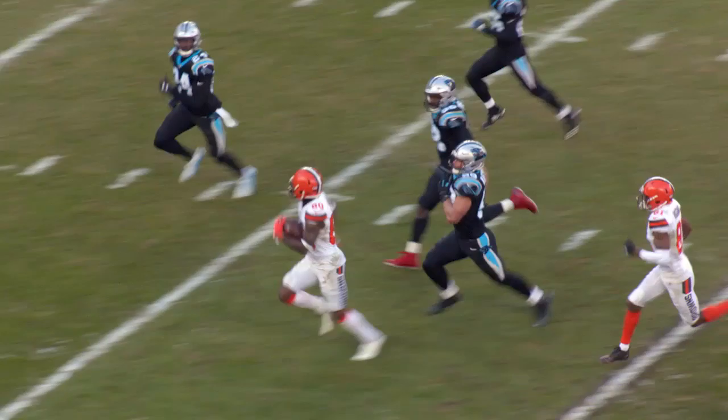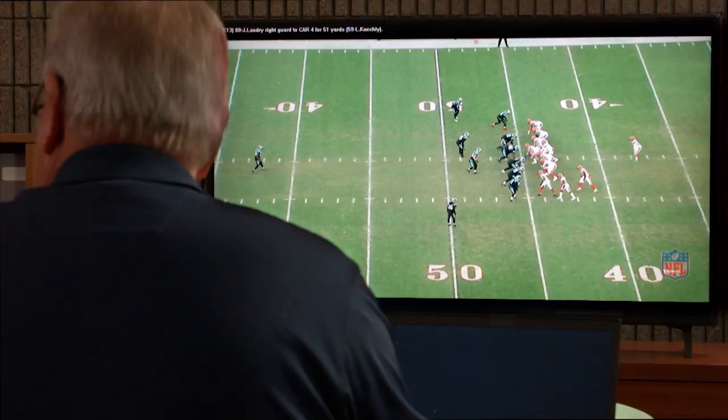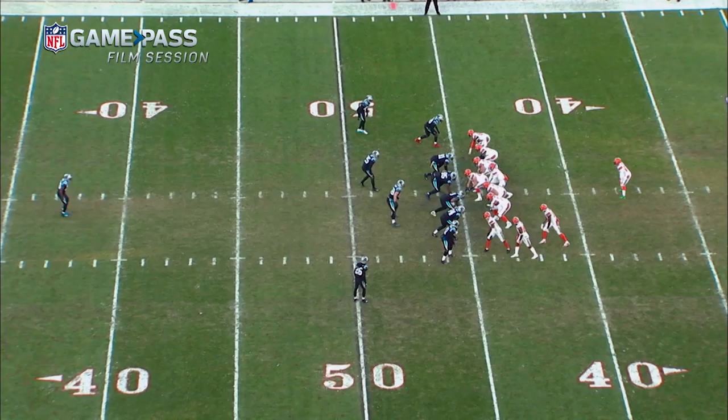The hell with receiver stuff, man. This is my favorite Juice Jarvis Landry play. This play, the whole design hadn't worked all week. If you're a defender, the eye candy of this play. There's a lot of elements to this play.